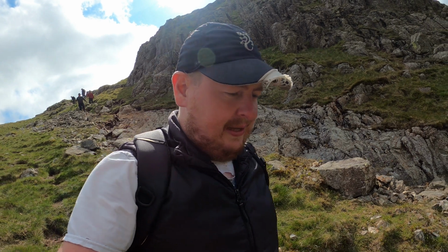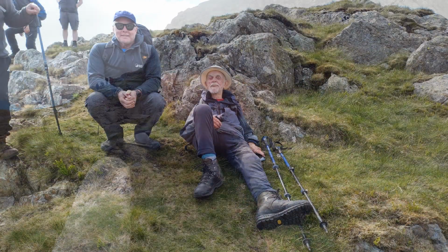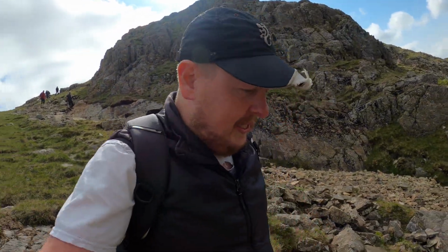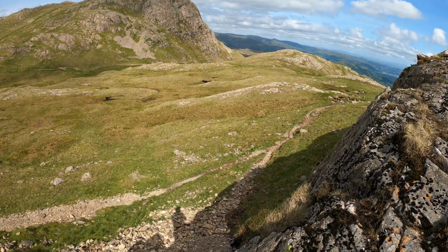But yeah, we're just past that elderly gentleman there. I watched him go Pike of Stickle and back. Apparently he's done all the pikes today, all 5. He's 82. I'll flash up a little picture of him. I think that's absolutely inspirational. But aye, good on him. Well done. He's garnered some speed and all. But anyway, just a path here, back down into the valley.